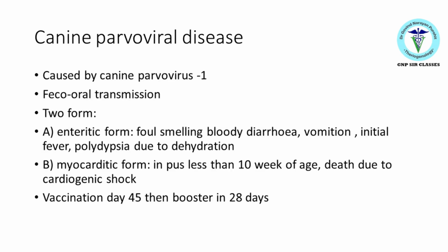Canine parvoviral disease is caused by canine parvovirus 1 and transmitted feco-orally. It has 2 forms, enteritic and myocarditic. Symptoms include foul-smelling diarrhea and vomiting. Vaccination is done at 45 days, followed by a booster in 28 days.